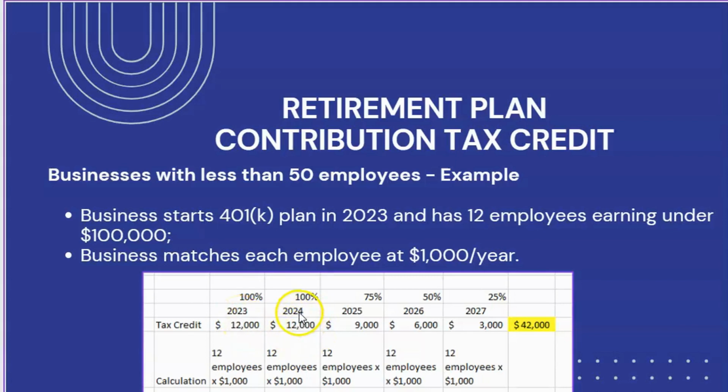Year 2, next year, 2024, same scenario. They're going to get the full credit of $1,000 per employee. So now, over 2 years, this company has gotten $24,000 of tax credits. In year 3, it's going to decrease.